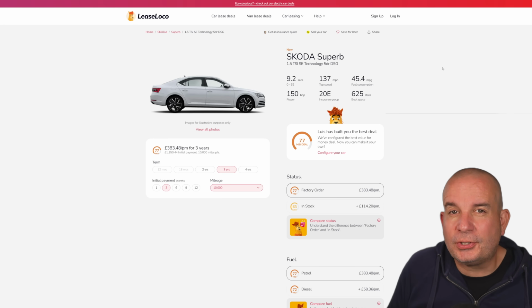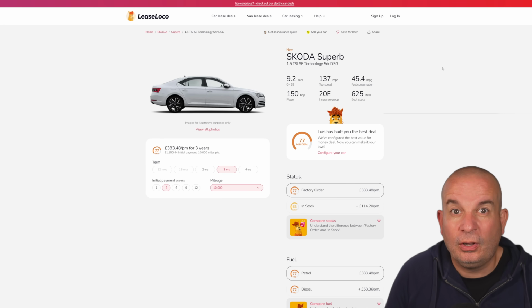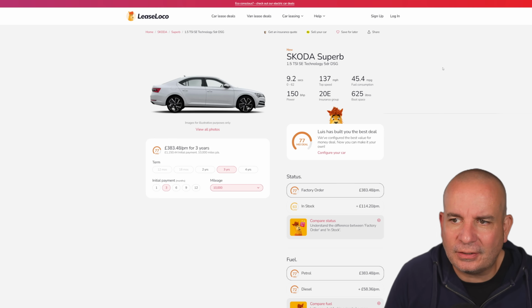Next, we've got the Skoda Superb. Now, we could call this a luxury or executive car, or we could call it a family car. It works equally well as either, in fairness. Very nice things, huge cars, basically a Passat, but the Superb has a nice feel to it. 1.5 TSI SE technology, DSG automatic gearbox in this one. It is of course petrol as well.